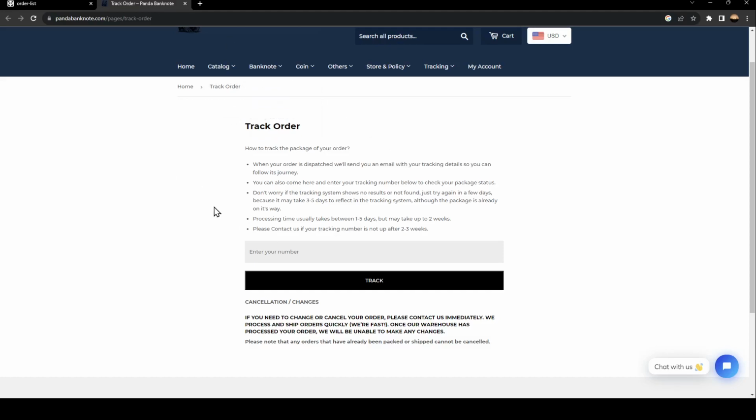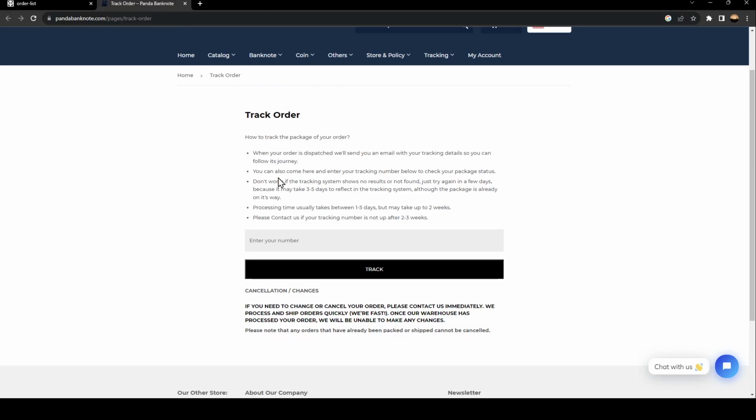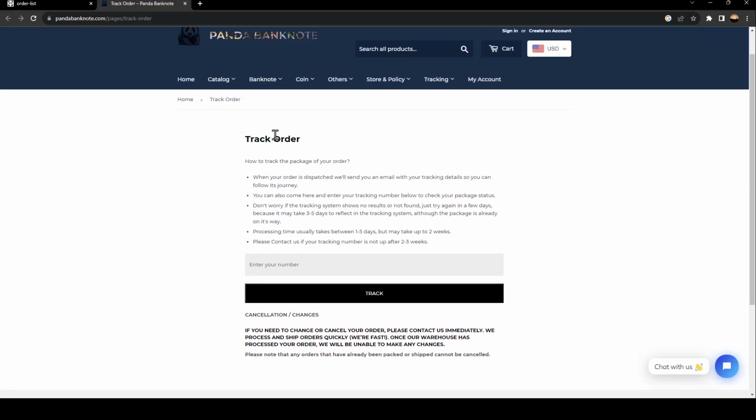As you can see, guys, I'm right here in Pandabuy's help note. Right here, this article talks about track order, how to track the package of your order. When your order is dispatched, we'll send you an email with your tracking details so you can follow its journey. You can also come here and enter your tracking number below to check your package status.